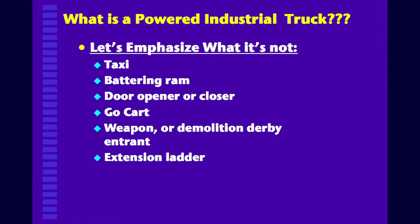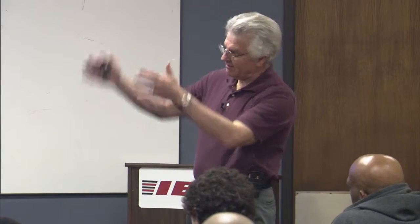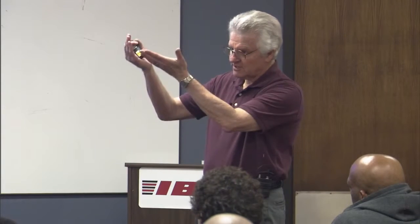Okay, it's not a battering ram, meaning that you're not going to take certain things out of your way, you're going to push them out of your way with the fork truck. It's not a door opener or a closer. I have been in situations where the dock doors are heavy, a little bit off center, and they don't move easily. So let's just put the forks under them and raise them up. But that's not the purpose of a forklift.